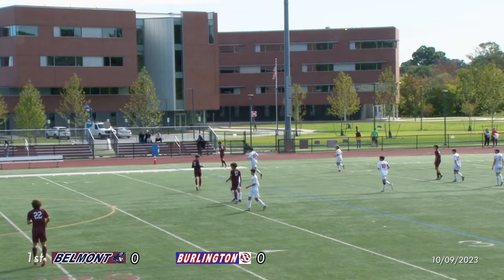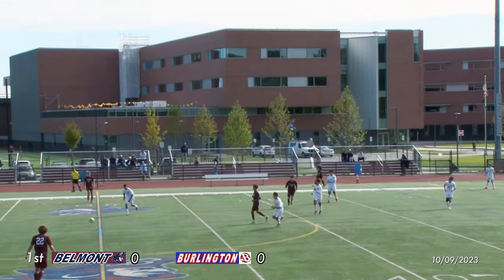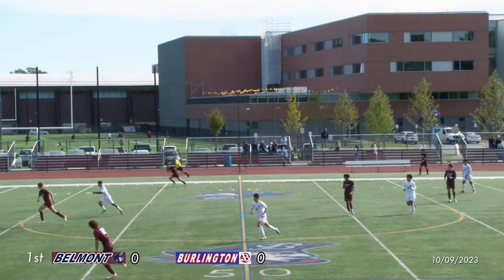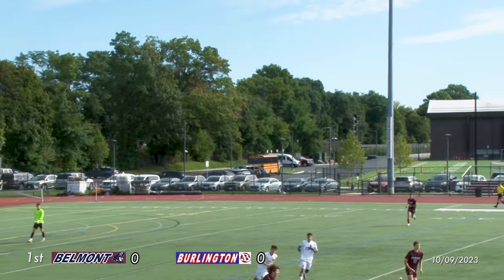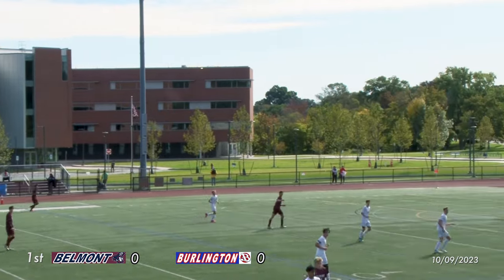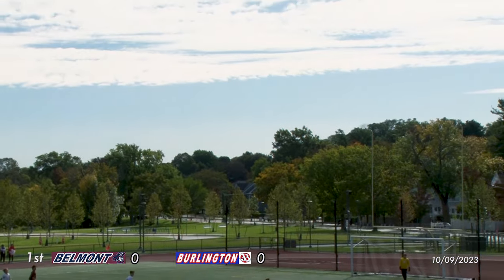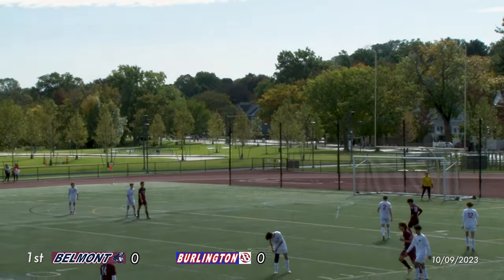Sends it back to number six, Sam. To the middle, Nicola. Sends it back to number 13, Alex. Fine pressure, Burlington. Fine pressure. Sends it out to Bowden Harris. He's running down the field with the ball. Looking for... Ooh, and Burlington hits it out, number 20. It'll be a Belmont throw-in.